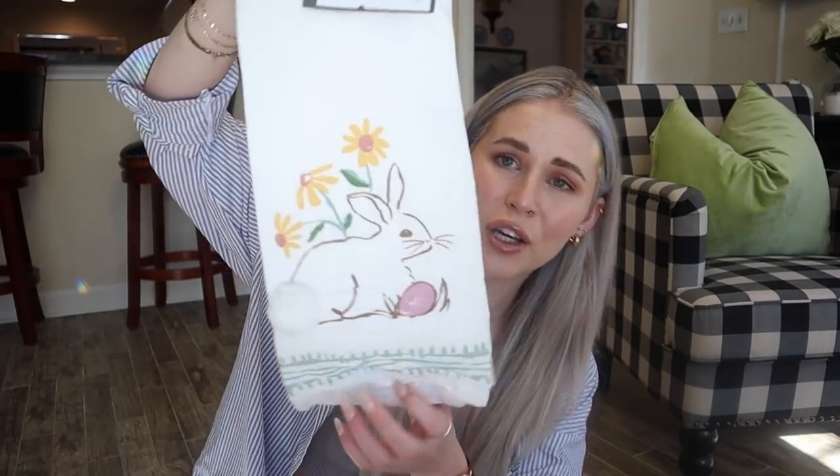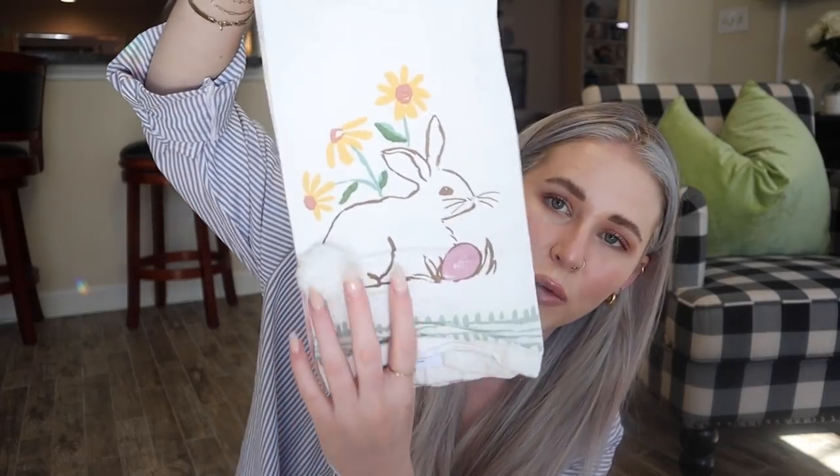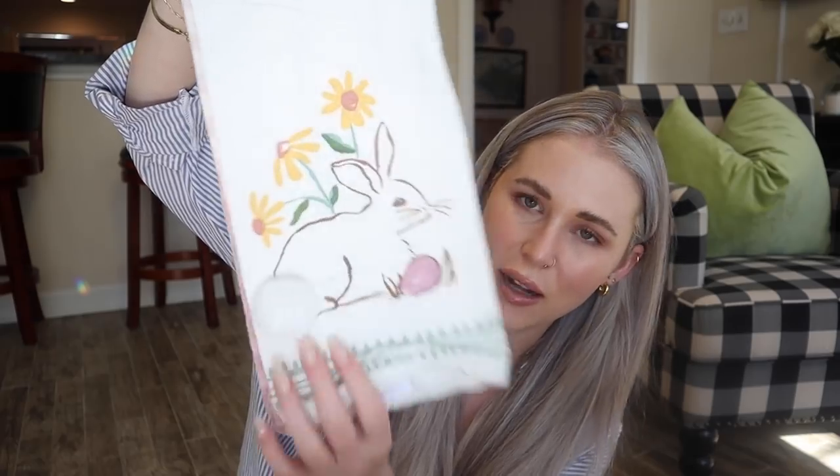And it is this really cute hand towel, and I could not resist the bunny with the cottontail. I mean, come on. It's a pack of two. It comes with this really pretty pink plaid. I mean, it's so cute.